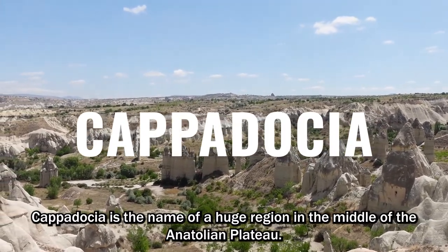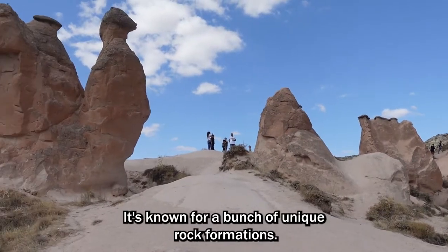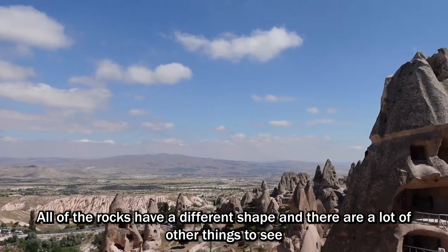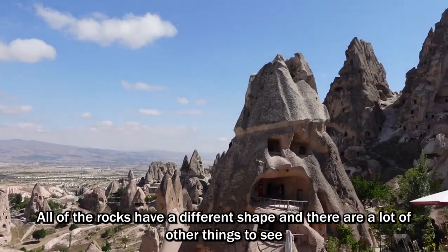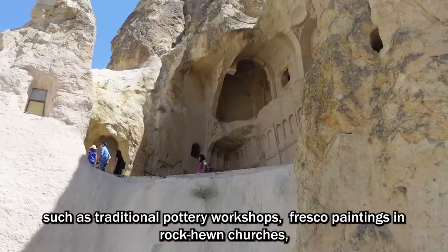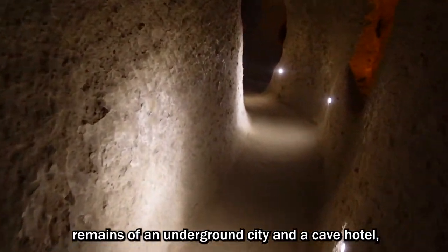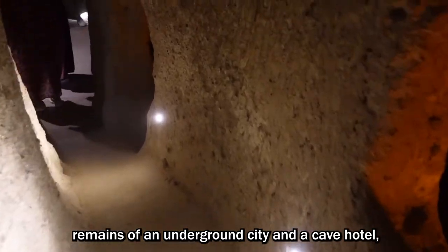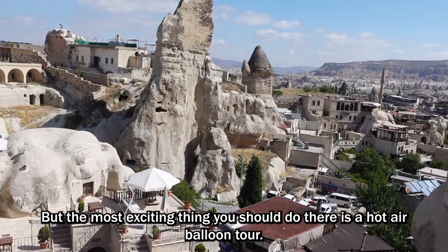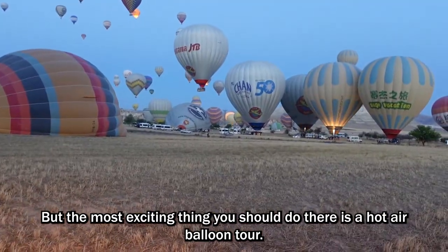Cappadocia is the name of a huge region in the middle of the Anatolian Plateau. It's known for a bunch of unique rock formations. All of the rocks have a different shape, and there are a lot of other things to see, such as traditional pottery workshops, fresco paintings in rock-hewn churches, remains of an underground city, and a cave hotel, so it's impossible to see them all in a day. But the most exciting thing you should do there is a hot air balloon tour.